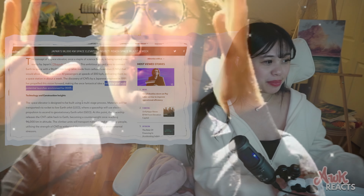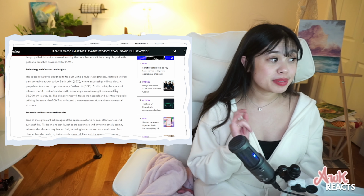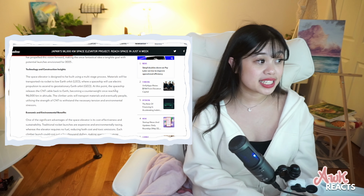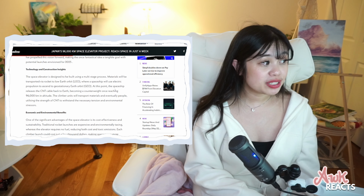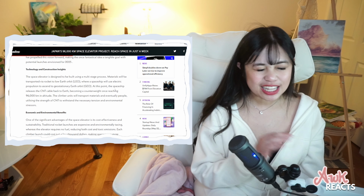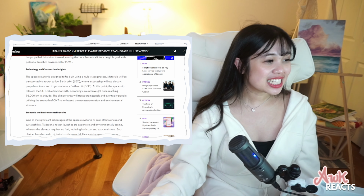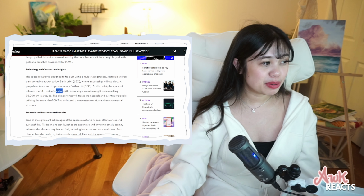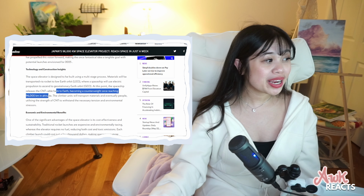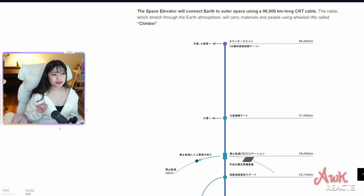That's incredible. The space elevator is designed to be built using a multi-stage process. So materials will be transported via rocket to low Earth orbit, where a spaceship will use electric propulsion to ascend to geostationary Earth orbit. I mean, I'm saying this, but I looked a little bit into it. It's a little bit complicated. At this point, the spaceship releases the CNT cable back to Earth, becoming a counterweight once reaching 96,000 kilometers in altitude. And this is the image of how they're going to make this, and I double checked that this was sourced directly from the Obayashi Corporation website.